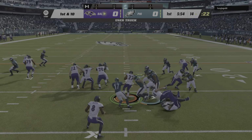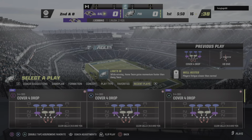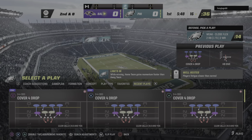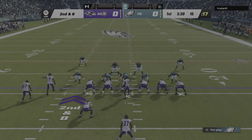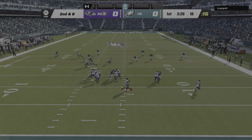The drive will commence with a run by J.K. Dobbins. He's able to push his way forward somehow for a gain of about 2 yards. Second down now. They suspected it was a power play up the middle coming at them, and boy, were they right. That defense got downhill in a hurry and limited them to just a couple on first down.